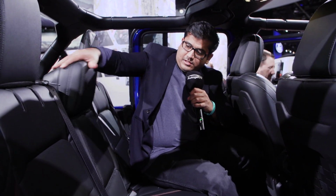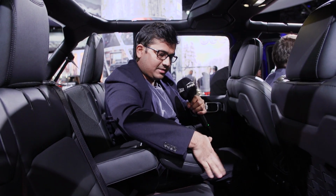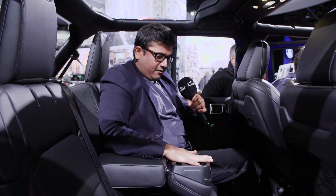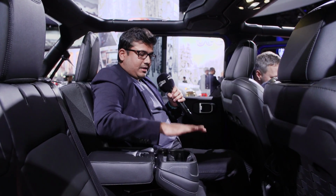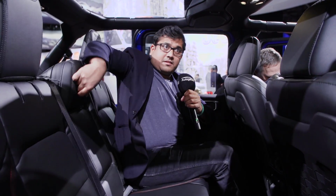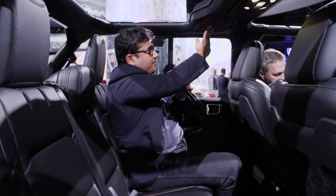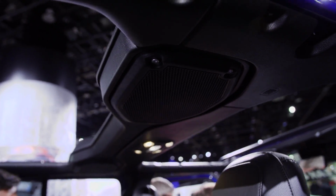Creature comforts also include a center armrest, and it's also cool because this headrest is integrated, and that kind of prevents the armrest from going all the way down, and this also helps it retain a good height for your elbow. Cup holders, and yeah, speakers here as well, so a pretty loud rocking sound system, I can assume.